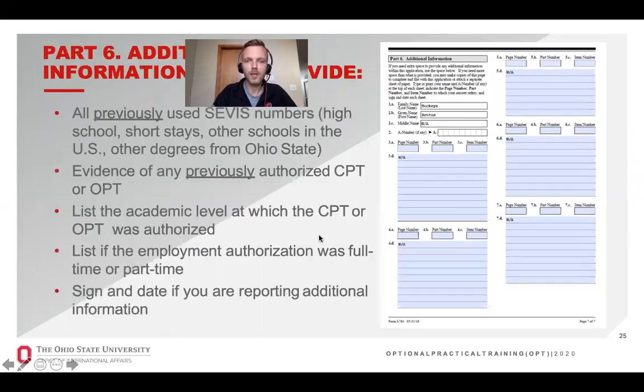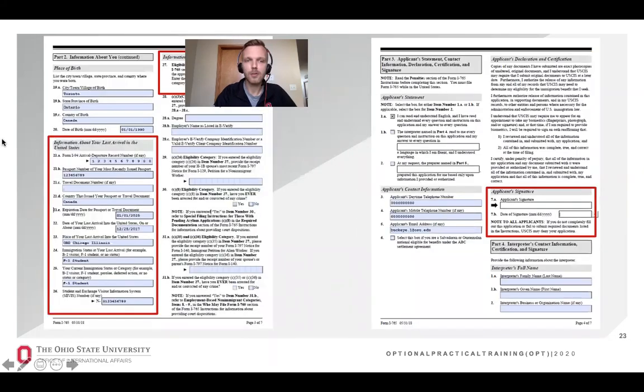We'll go back really quick. That is where you would put it right here. If you have trouble pulling your I-94, please let us know. Sometimes that does happen if your name changes, or sometimes we see issues with the way the name is written on someone's passport from Malaysia or Vietnam. We're happy to help you pull that.